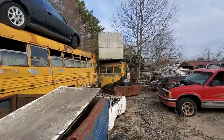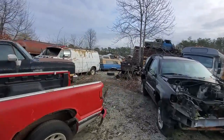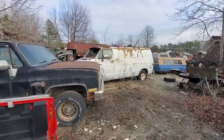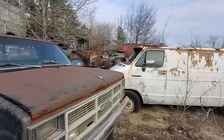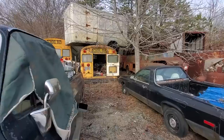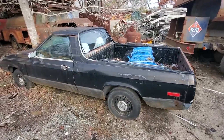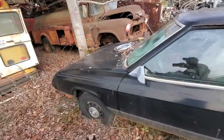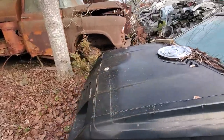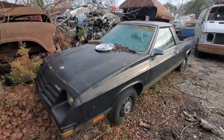That's awesome. There's another oil truck over here, Jeep parts and cab bodies. That's pretty cool. Old Chevrolet, look at this. Chevrolet oil trucks. Look at this. Wow. Dodge pickup. This is the Colt pickup. There are a few of these back in the day. I haven't seen one in years.